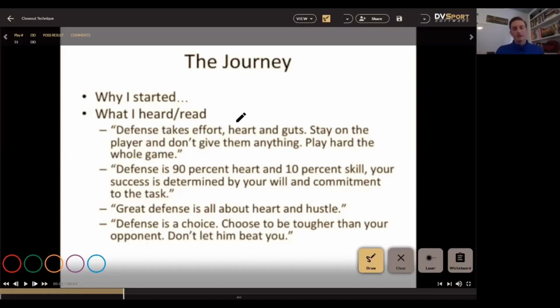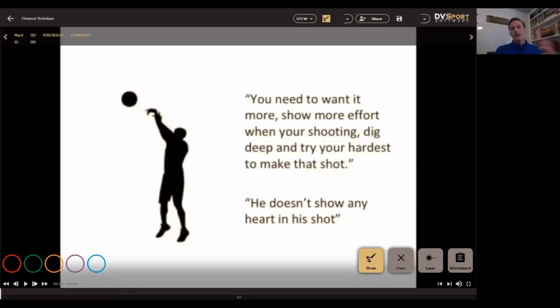But what was most disappointing at the time was when I was searching for this material, I kept coming back to things like defense takes effort, heart, and guts. It's all about heart. It's all about hustle. It's all about toughness. And to me, I knew that's important, but that seems oversimplistic as a way to improve a player's defense. It's like taking a player and trying to make him a better shooter. And if you were to tell him, hey, you're just not showing enough effort on your shot, really dig deep and try your hardest to make this shot.